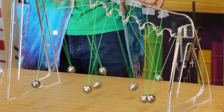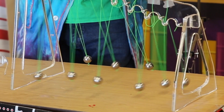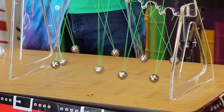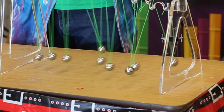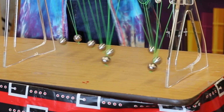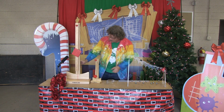Slow, long, quick, short. And you start to see these come in and out of sync. I start to see patterns. You should too. Oh, now we're getting back to 3s and 2s. And that is amazing. In fact, there's a whole bunch you can do with pendulums. Let me show you this next one right here.